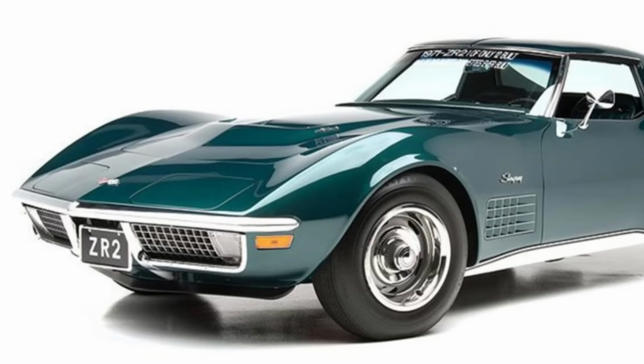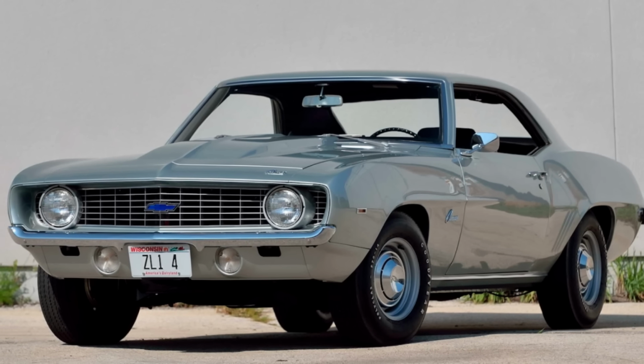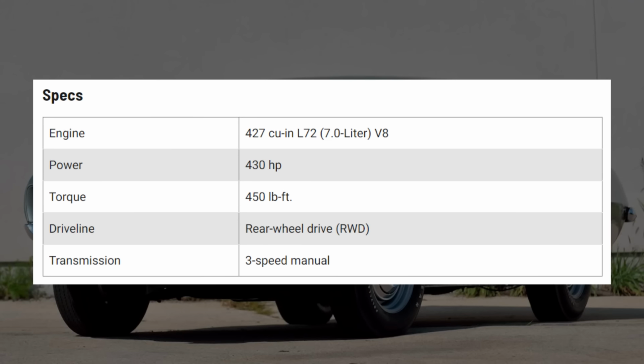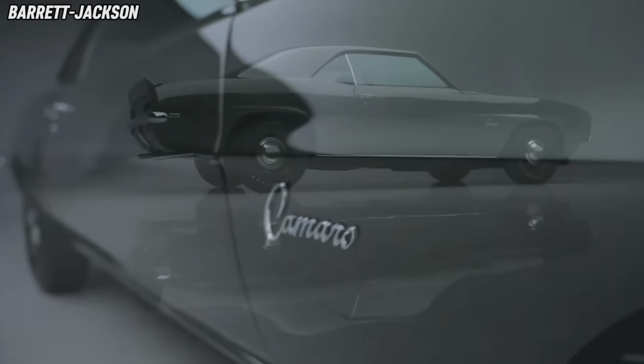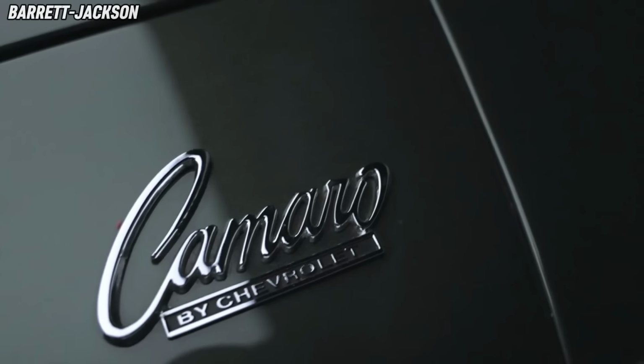Number 4, 1969 Chevrolet Camaro ZL1, 430 horsepower. The second car on our list to come equipped with the L72 engine, the Camaro ZL1 kicks it up a notch by raking in an impressive 430 horsepower. This increase in power is likely the result of reduced lift and mitigated drag, but the power itself is undoubtedly the result of the new engine.